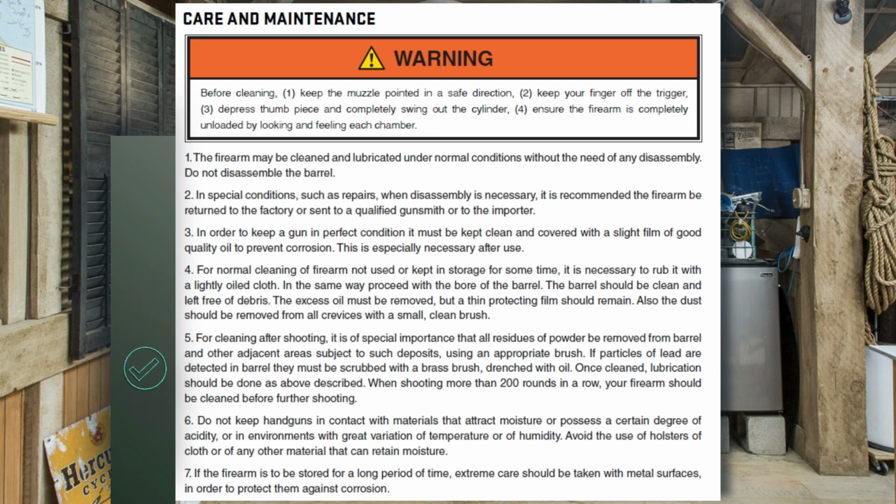5. For cleaning after shooting, it is of special importance that all residues of powder be removed from the barrel and other adjacent areas subject to such deposits, using an appropriate brush. If particles of lead are detected in the barrel, they must be scrubbed with a brass brush, drenched with oil. Once cleaned, lubrication should be done as above described. When shooting more than 200 rounds in a row, your firearm should be cleaned before further shooting.